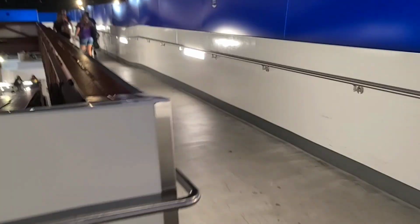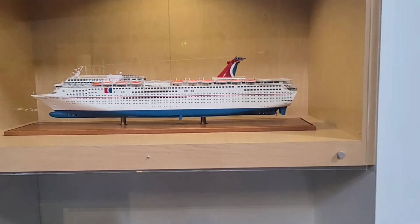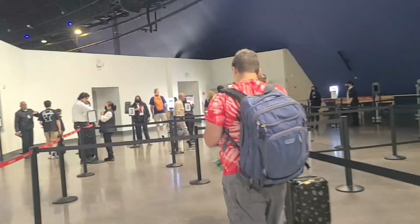This is a big long ramp that you got to go up on any Carnival cruise here in Long Beach. Up at the top, there's a little model of the Ecstasy, which was the first Carnival ship to cruise out of Long Beach here at this new port. And now we got to go over here to get our photo taken for boarding.